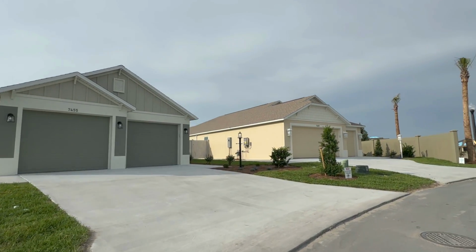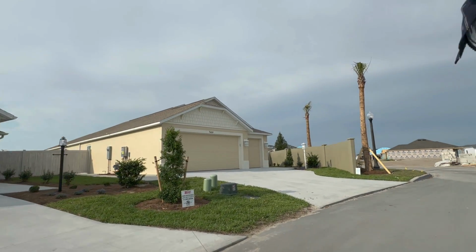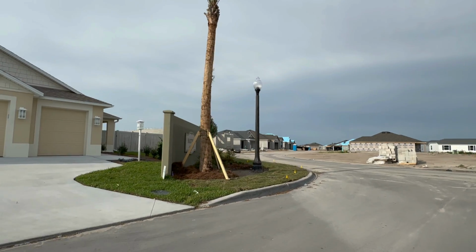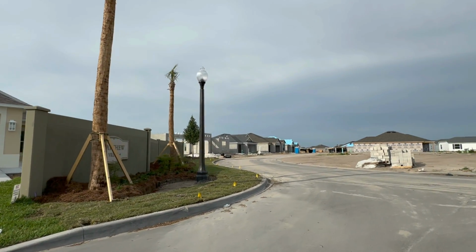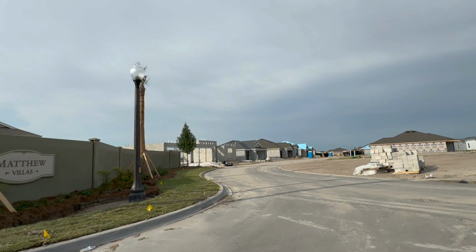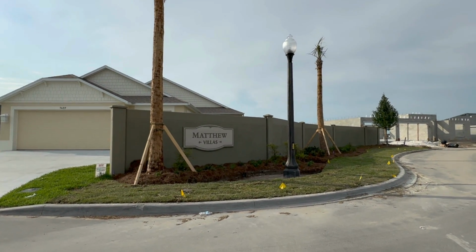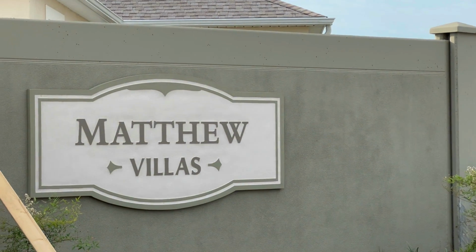And it's going to be a nice Courtyard Villa neighborhood in here. So once again, you're at McMurtry Loop and Torrey Terrace for the Matthew Courtyard Villas.